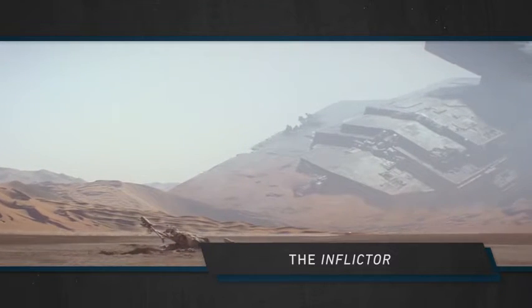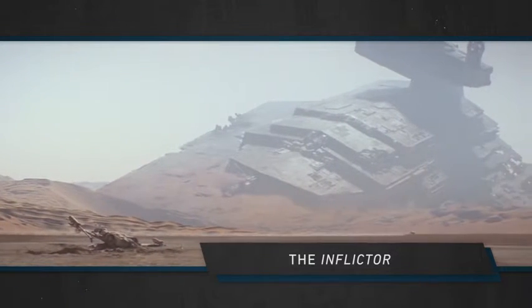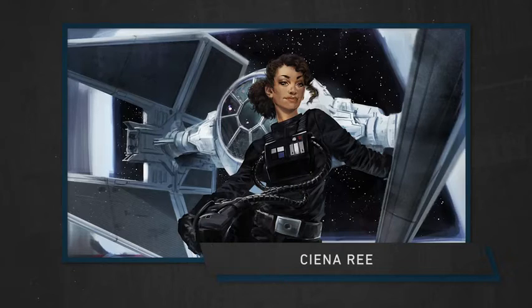If you saw The Force Awakens, which if you're watching this, you probably have multiple times, or if you read Claudia Gray's book Lost Stars, you probably know of the Imperial Star Destroyer known as the Inflictor. For reference, that's one of the Star Destroyers that crashed on Jakku that Rey speeds past in the opening of the film. Well, we here on the Star Wars Show are proud to reveal for the first time what its captain, Cyanary, actually looks like. You ready? Here she is.